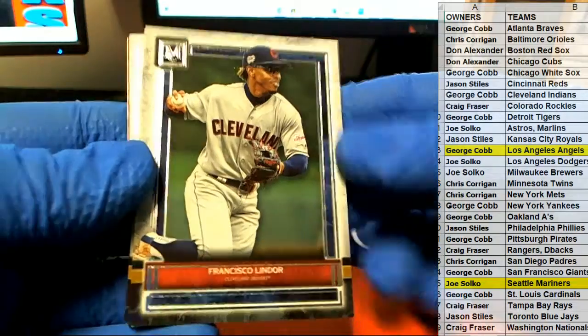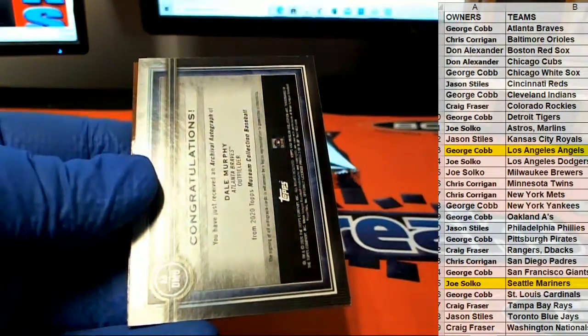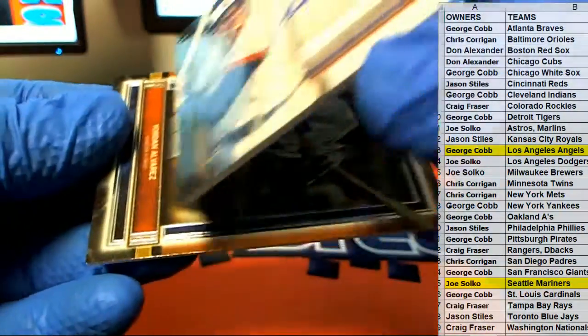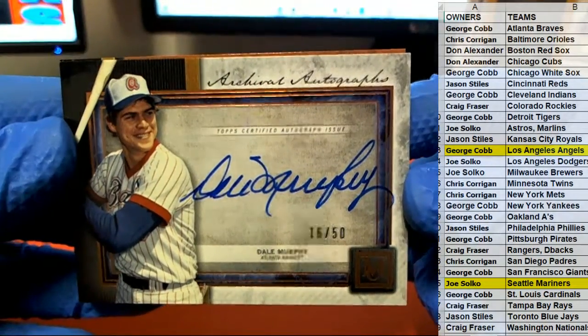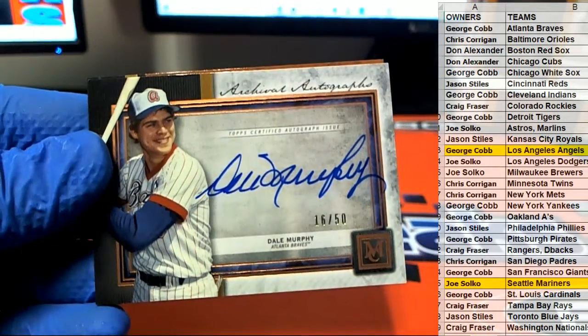Nice Lindor, the Big Hurt. Nice Jackie Robinson. Here we go, Dale Murphy. Nice 16 of 50 archive, a lot of graphs. That card is smoking. Nice auto too. 16 of 50 for the Braves. There you go, George.